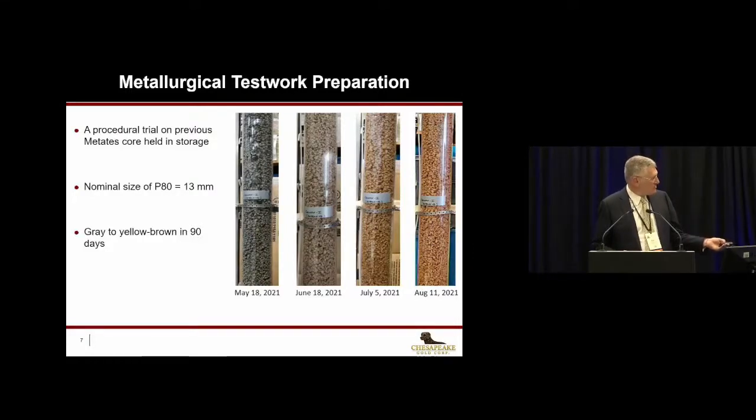So this was the ore fresh, literally 2 hours after we loaded the column. I actually took that photo when we loaded it. And then as you can see over time, and that's just under 90 days, how it's changed color. That color change is iron oxide. So that's your pyrite decomposing to iron oxide at a significantly faster rate than you would normally see in nature. And so that's the first indication at this size particles that the process we're using in a column, these are 6-inch diameter, 8 foot tall, is working.